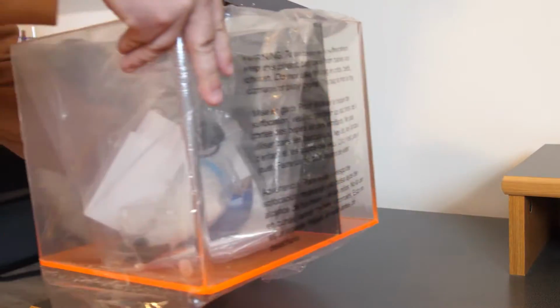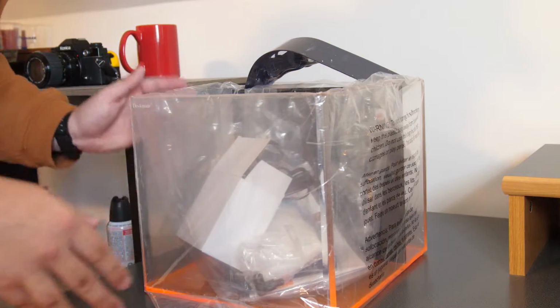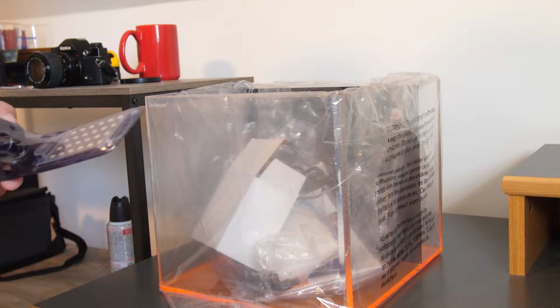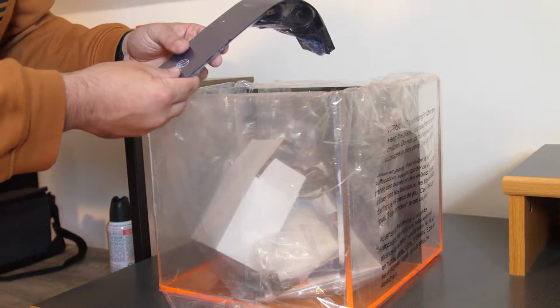All right, and here's the tank. Small little guy, definitely bigger than the other one, but not very large. This is gonna be where it's gonna be sitting on the desk, which is great. So we'll just pull this out here. This is the light that comes with it. This is also from eShop.